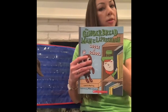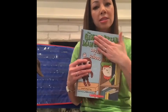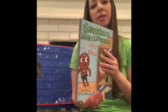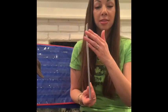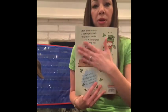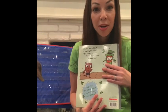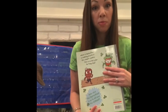All right, boys and girls, what is this called? You guessed it, the front cover. What about this? That's right, it's a spine. All right, friends, what about this? Awesome job, it's the back cover. All right, let's get started reading this book. And remember, I need you to pay close attention because I'm going to be asking you some questions at the end.